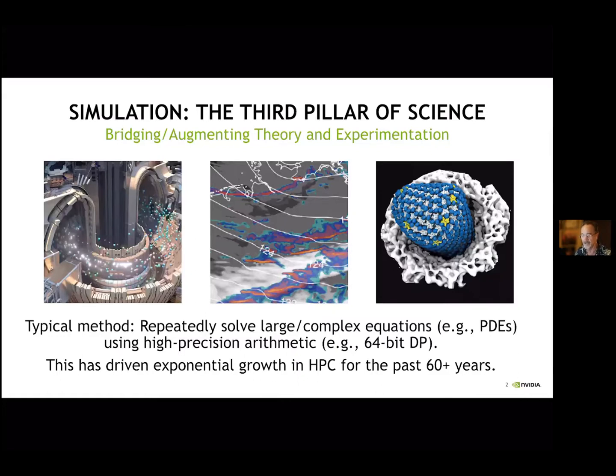And this has several implications. One, it's incredibly computationally intensive, and also the iteration that's inherent in many of the algorithms demands high numerical precision. So double precision floating point has been the typical requirement for all supercomputers, 64-bit floating point. So very demanding on the hardware.